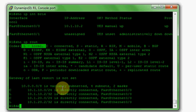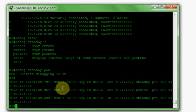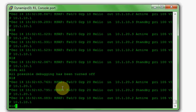If we do a debug, and in this case, let's do debug standby packets. Now we're going to see some HSRP packets going on, and we'll let a few go by, and then I'll stop it. Undebug all. We see the .20, which is the secondary IP address on fast00, and here we see .10 on fast00.